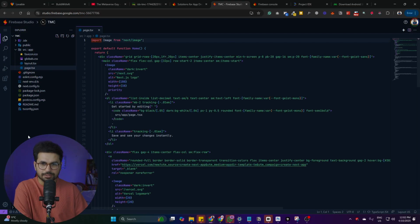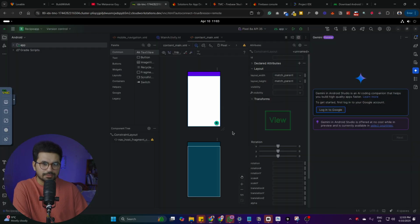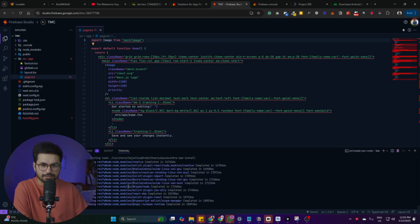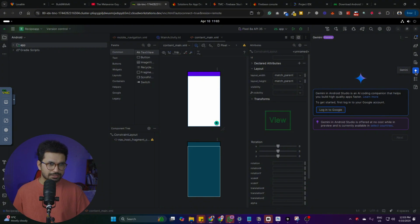So you can see right now it has created this empty Next.js project, and the interface overall is very similar to VS Code, or if you're a user of Cursor, it is very similar to Cursor. So this is our empty Android app, and this is our empty Next.js app. I think right now it is just installing all of the packages. So let's wait for that. And meanwhile, let me go to this Gemini tab inside this Android Studio app. Simply click on this Gemini tab.